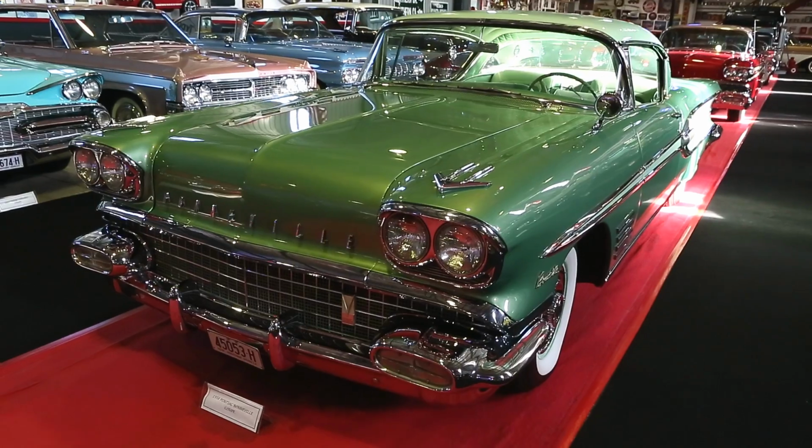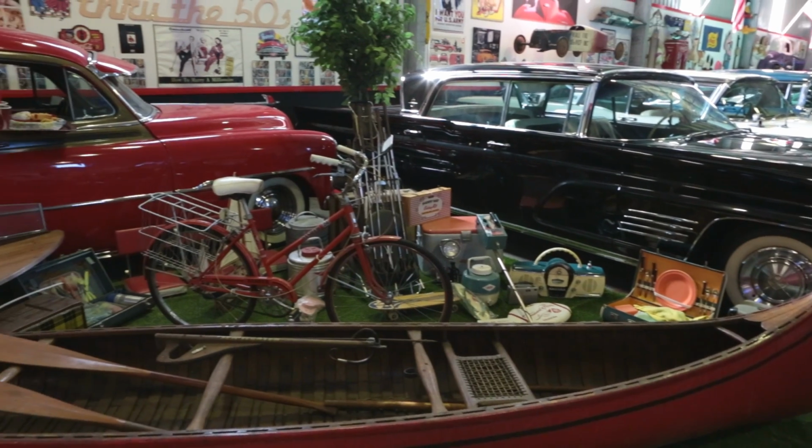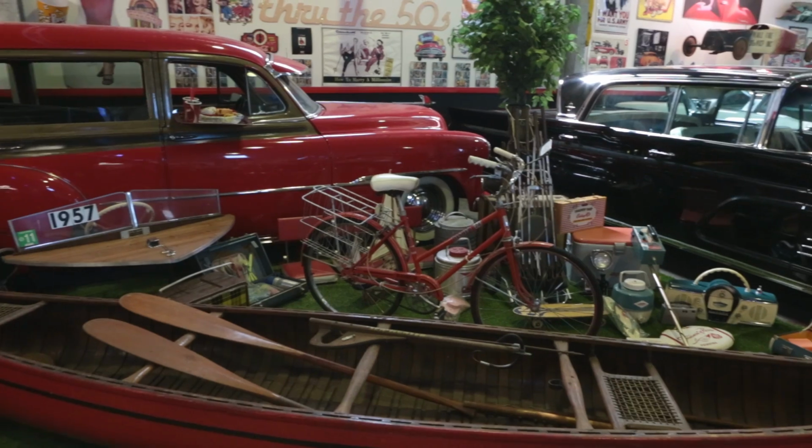Wow, pick a colour. Which one's your favourite? I mean, the colours of the 50s and 60s are something to behold. The reds, the blues, the yellows, the greens. It really was a time where colour and imagination was let run wild on these cars. It's an era long gone that we'll never see again, and we're very happy to be able to show you these treasures here at Lost in the 50s Museum.